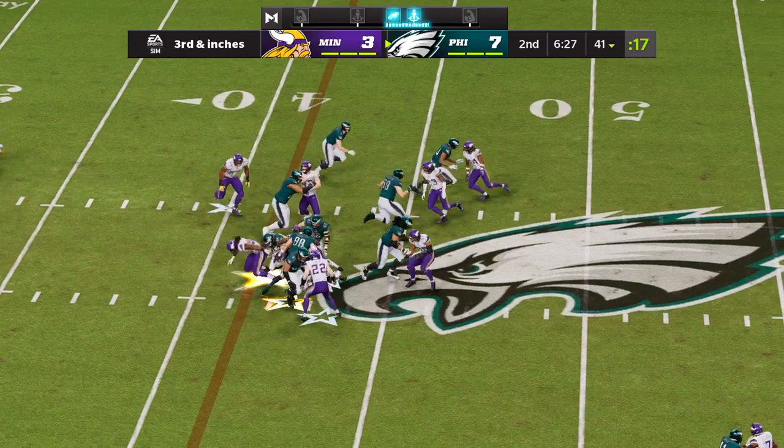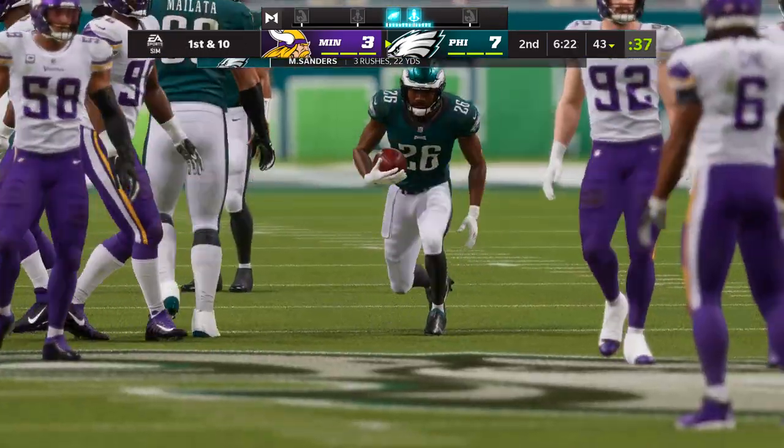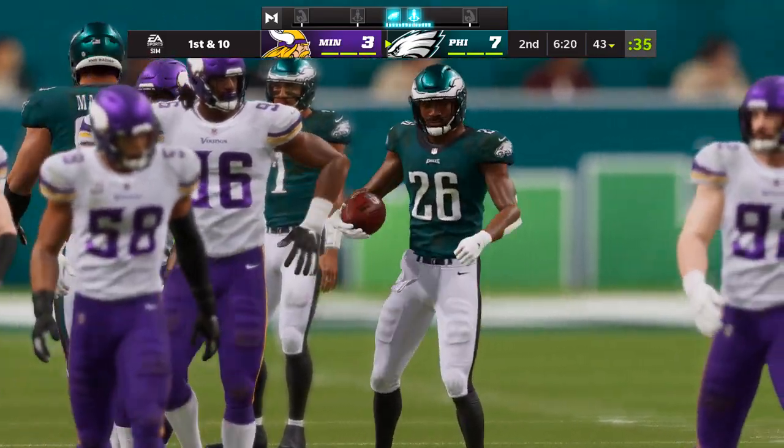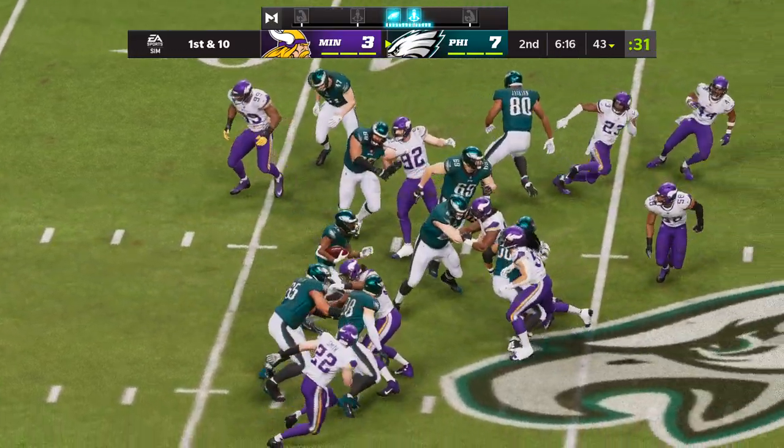They'll try and run for it with Sanders. And he's taken down at the 43, but not before picking up the first. I know the game's changed. A lot of people would say it's evolved. Look, I'm a little bit Neanderthal, okay?